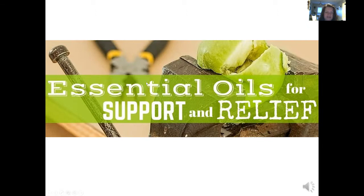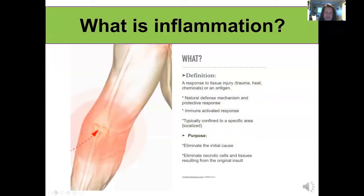All right, let's start. So, what is inflammation? The definition of inflammation is a response to tissue injury, trauma, heat, chemicals, or an antigen. It's a natural defense mechanism and protective response. It's an immune activated response, and it's typically confined to a specific area, localized.